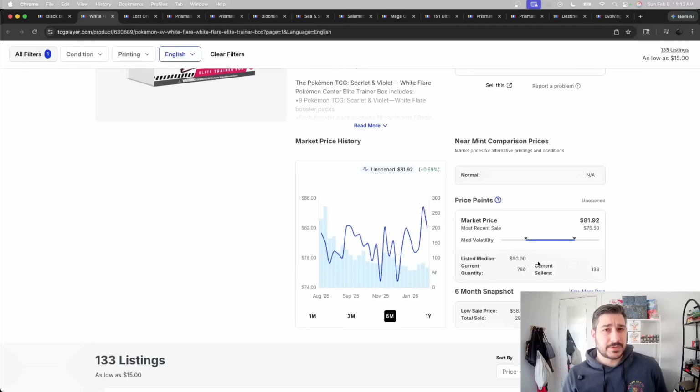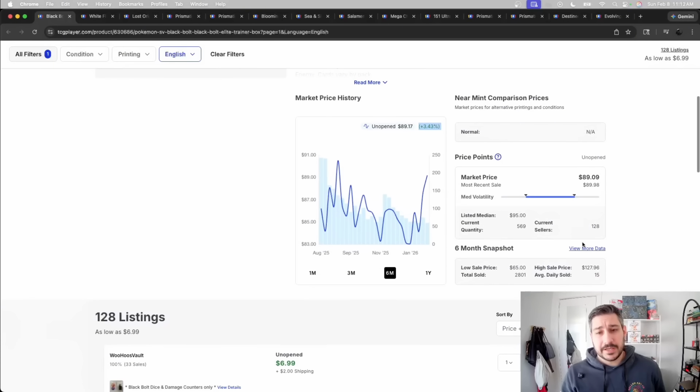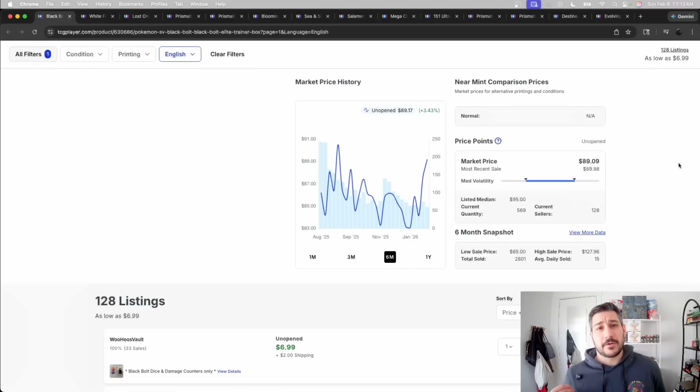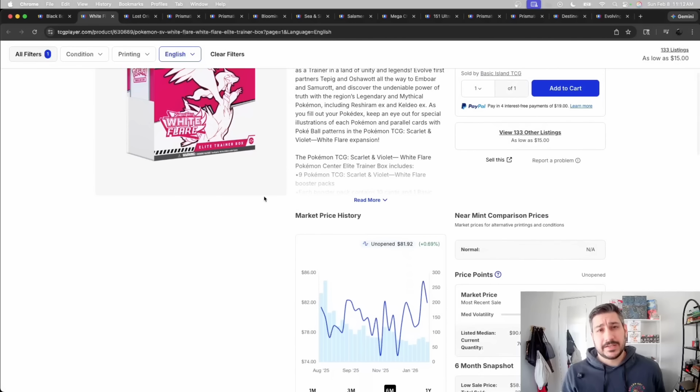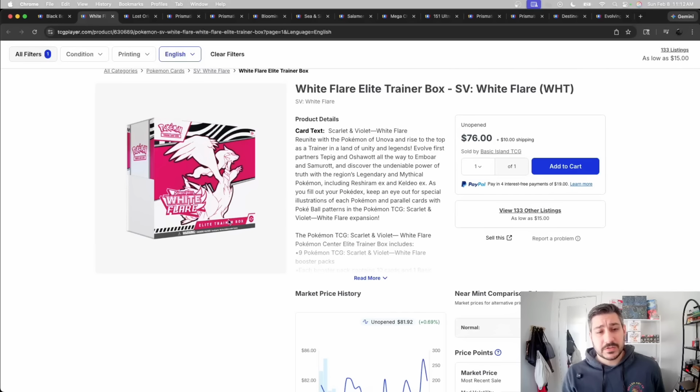But what's interesting is when we go to the 6 month and we really look then, because that's when the prices started to settle, was about 6 months ago. The ETB is only up 0.7% for White Flare, and for Black Bolt is only up 3.4%. I really think these have stagnated long enough, and these are going to dry up pretty quickly. I don't care if we get a lot of reprints of either of these ETBs. I really, really don't. I think these are going to be excellent long-term bets because they're a specialty ETB. There really has not been an ETB that has not performed well outside of Shrouded Fable in the SV era, and really most of Sword and Shield. So I think these are excellent bets.